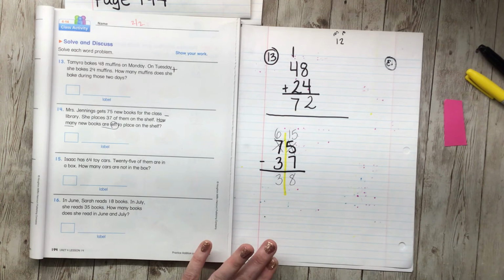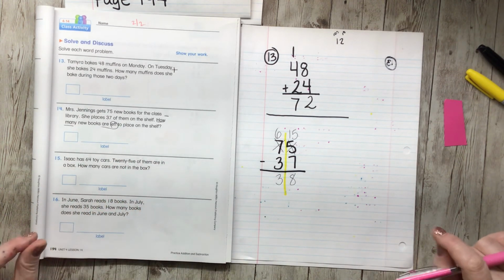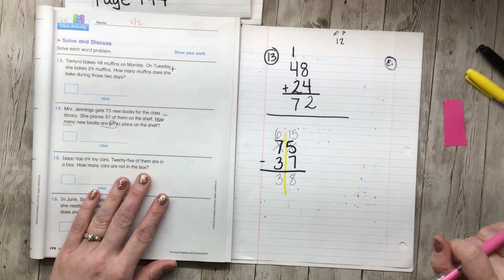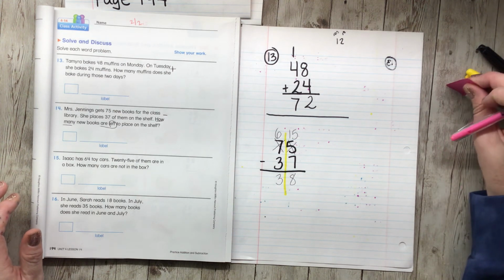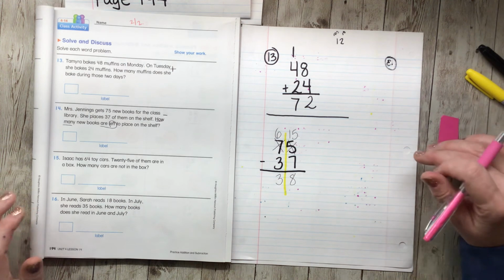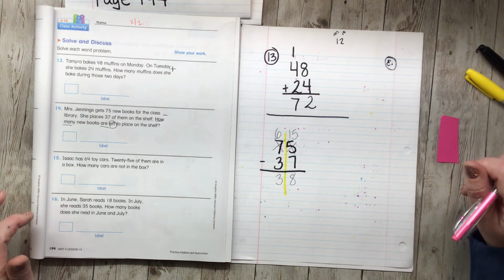All right, I'm going to go ahead and read these last two for anybody who does not have their packet yet. If you don't have your packet, encourage your parents to help you grab it, or call the school, or let me know that you need to have it delivered. It's important that you have the work and your materials with you every day.